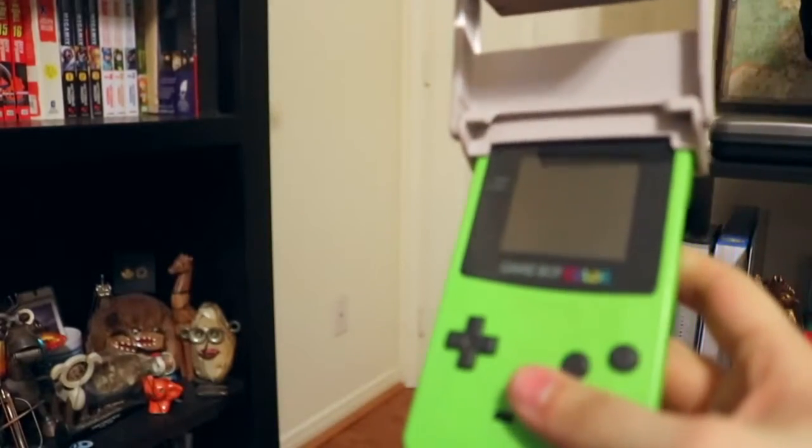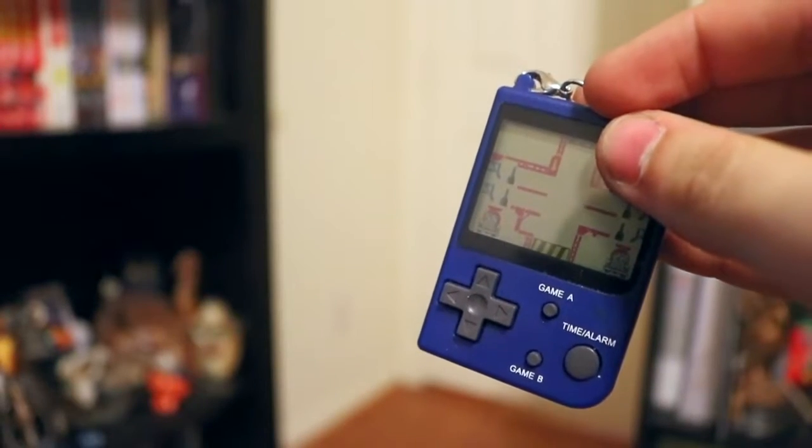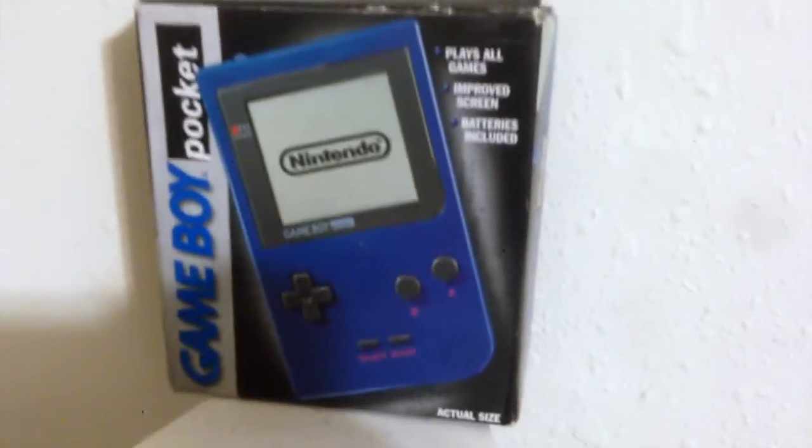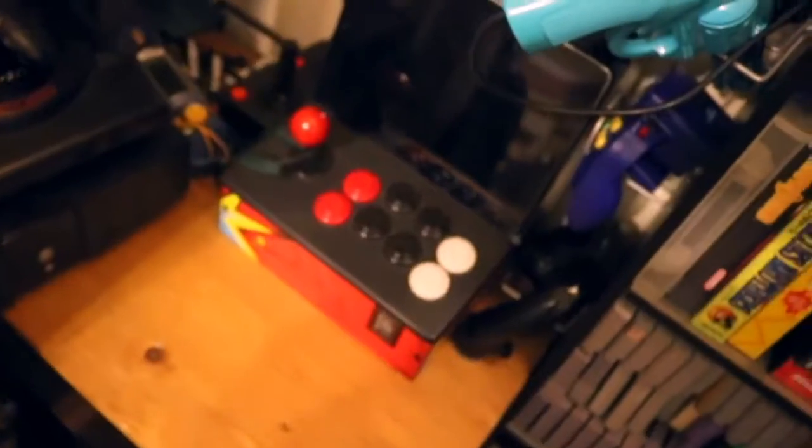Nintendo DS Lite, Game Boy Micro, Game & Watch Octopus. Game Boy Color with a weird screen thing. This one actually used to belong to my sister Rachel. Game & Watch Keychain thing that doesn't work for some bloody reason. 2DS. 3DS XL. Boxed Game Boy Pocket. My iPad. OG Xbox. Atari Video Pinball.